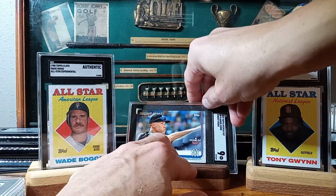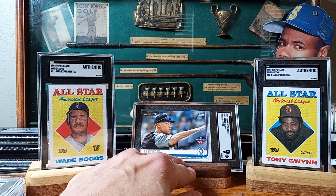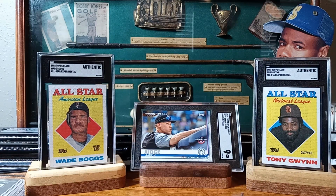But even the common guys, you're talking 1 in over 2,000 packs. And so to me, the PSA 9 for $149 on eBay right now, either the seller doesn't understand what they have. I think there's 2 of them, 2 PSA 9s for $149 each. Either they don't know what they have, or nobody understands that the Dugout Peaks are insane SSPs.